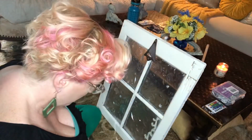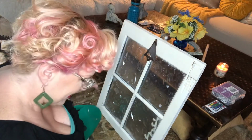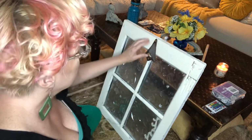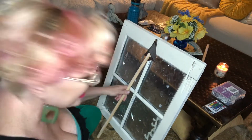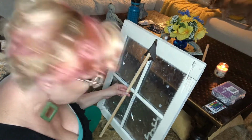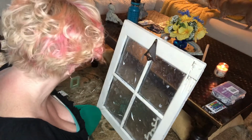Okay, so we're at the finish line. Basically this couldn't have gone any better. This went on really well, and I kind of guesstimated how long to do this, and my guess was right. It turned out perfect how I sawed it off, so this is good to go.